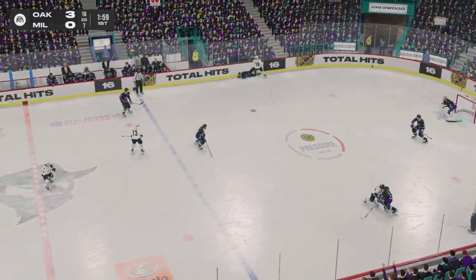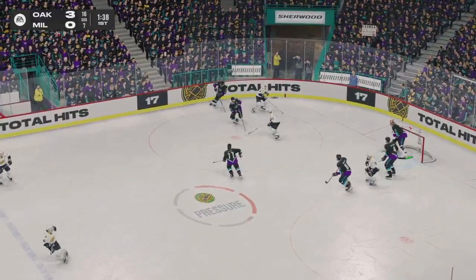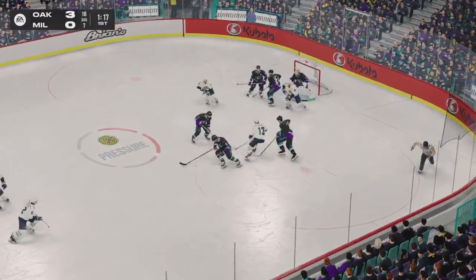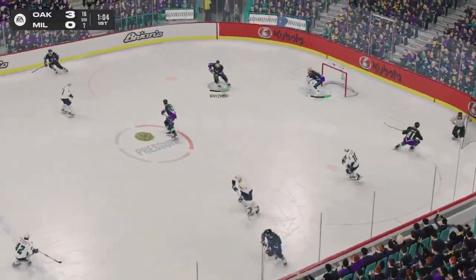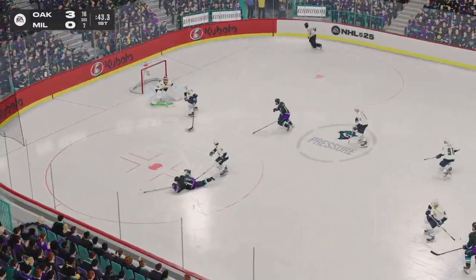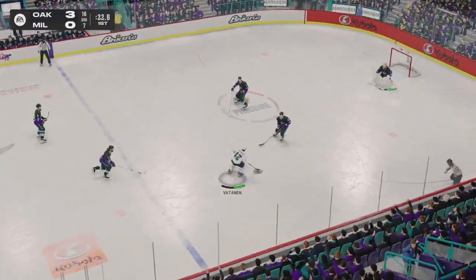Milwaukee's got possession of the puck. Picked up along the boards by Philippe. And somehow he hangs on. Takes the feed at the point. And that's knocked away by Kubalik. First period nearly in the books here. Moves the puck. Oakland's gained possession. The Seals move the puck in the defensive zone.